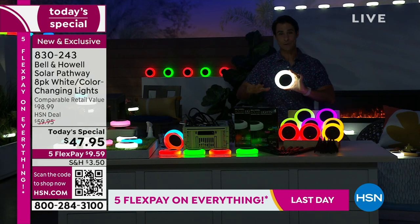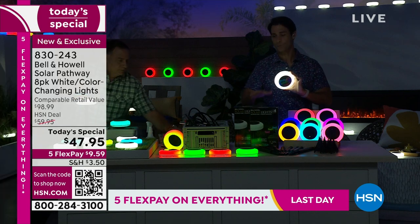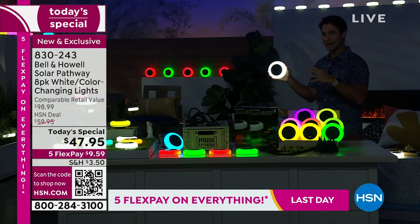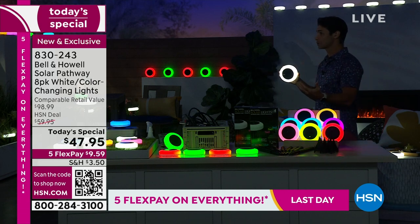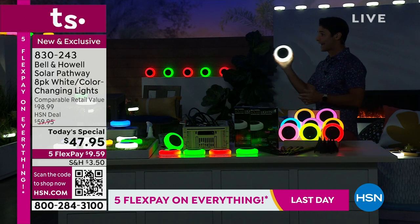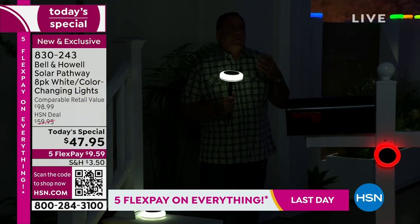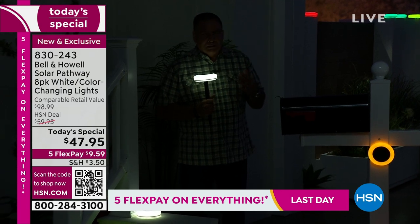$47.95 for 8. A lot of people on the phones right now are picking up multiple sets. We talk about how versatile they are. We've been talking about placing them around in the backyard. And you mentioned practical. Sometimes it's just very practical to have these lights out on steps. Absolutely. That's the thing about these. If I want to use them for practical purposes around my house.